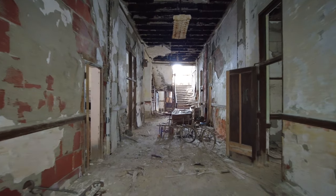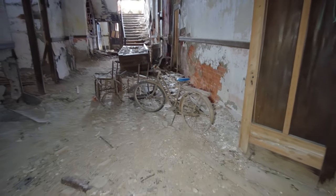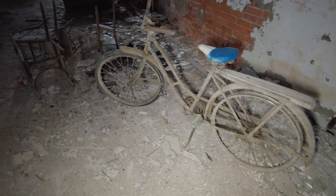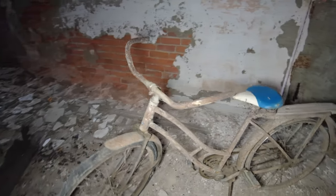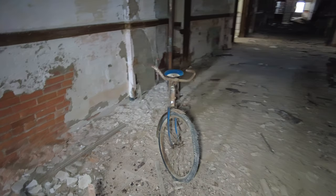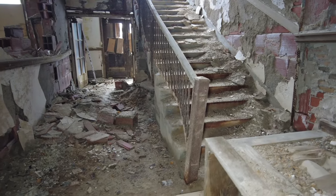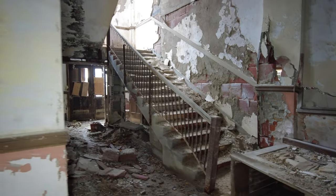Okay, moving on here. There's a really old bicycle right here. This is the second one like this that's in the school. That's pretty neat, eh? All rusty and stuff. Okay, another staircase. Every corner has a staircase.